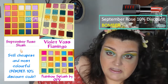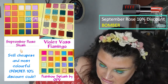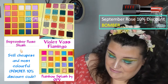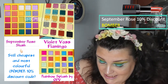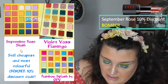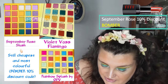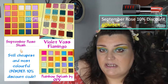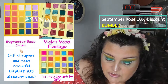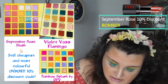September Rose is the cheapest. I can vouch for the quality because I've used it. And you get 25 colours in September Rose, and you only get 20 in Violet Voss and OPV. Personally, I think the September Rose one has a better colour story. I think the colour story is easier to read where it's in its colour families rather than being scattered all over the place.